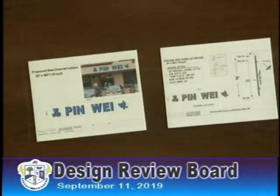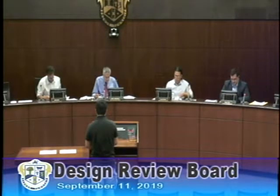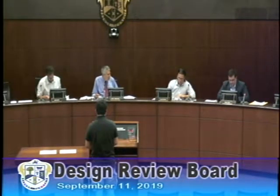What do you guys feel? Colin, no comments? Looks all right? Yep. I think it's very straightforward, a pretty clean application, and it meets the square footage. And Tim, I know that's your turf down there. Look all right to you? Yeah, it's almost identical to what was there.